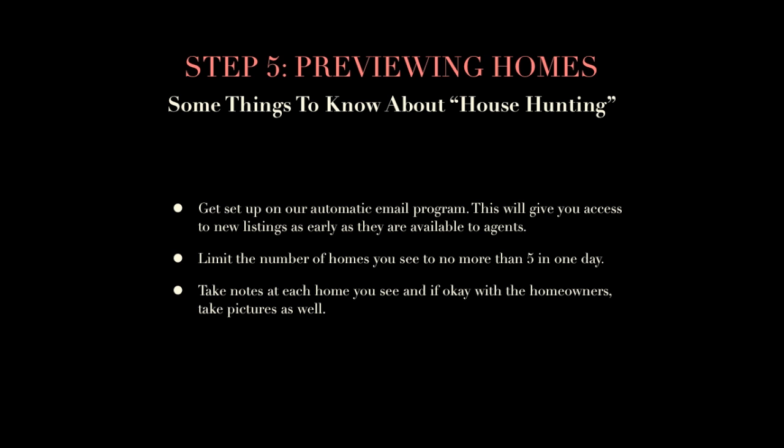In step 5, we're going to go over the process of previewing homes. In my experience, it's important for every homeowner to know these before they start the house hunting process. First, it's really important as a home buyer to get set up on an automatic email program with your real estate consultant. This will give you access to new listings as early as they are available to agents, and it also ensures that you're getting accurate information. This is in comparison to using your average consumer website.